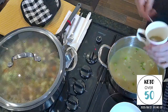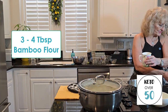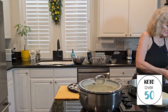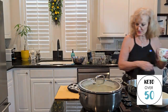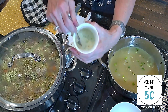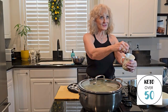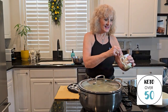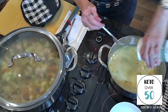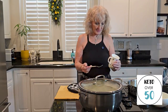I measured 4 tablespoons of the bamboo flour. I like the way I'm doing that backwards, huh? So I'm going to put in, let's see, 5 heaping teaspoons and mix it up in here. It blends very well. Can you see that? Let me make sure you can see that okay. Blended beautifully. And I'm going to put it right back in there. And you can see there's no clumps in the bottom of the cup.